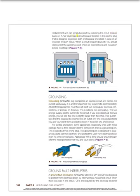A hairdryer has a circuit breaker located in the electric plug that is designed to protect both professional and client in case of an overload or short circuit. When a circuit breaker shuts off, you should disconnect the appliance and check all connections and insulation before resetting it. Figure 7.4. Fuse box. A. Fuses. B. Circuit breakers.